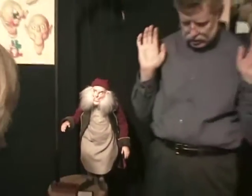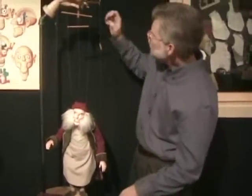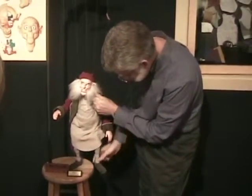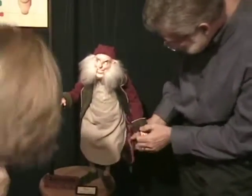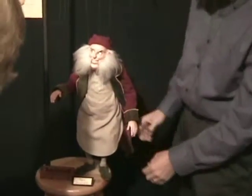And I strung him so that he's bent over and more old and crotchety. But his legs, he can walk. And this was actually a shirt from a thrift store to make that. And I want to point out my wife who sewed everything. She even lined the interiors.